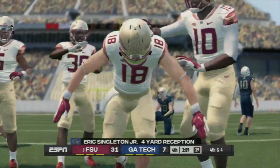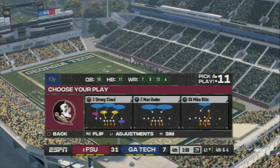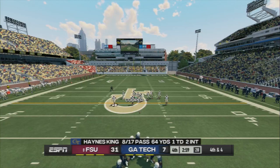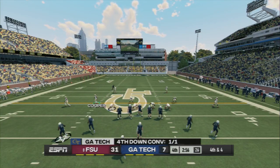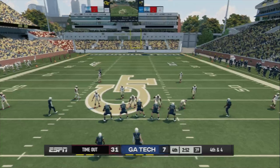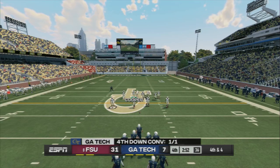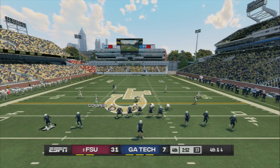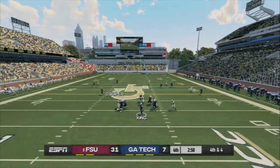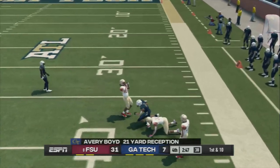Complete, and he's hit hard. Number 18 makes the tackle. 41-yard line. That makes it 4th and 4. So they're going to go for it here. Less than 3 minutes in the game. The Seminoles will use their first timeout of the half. Throws it in a hurry. They'll bring him down around the 38-yard line.